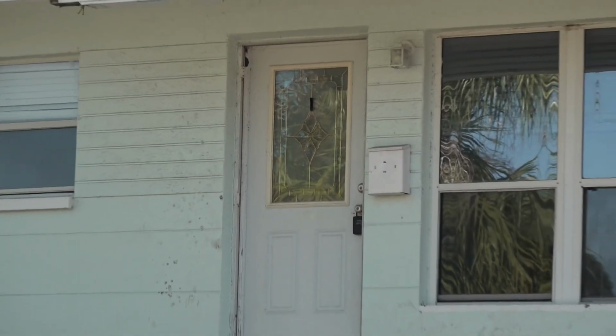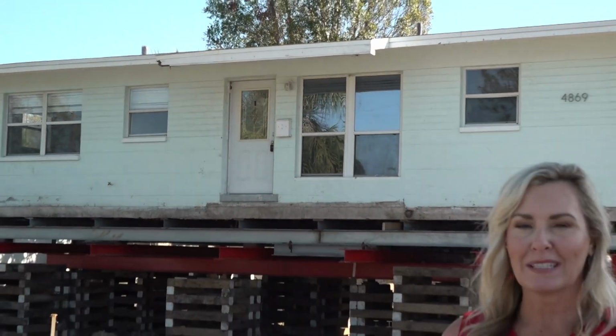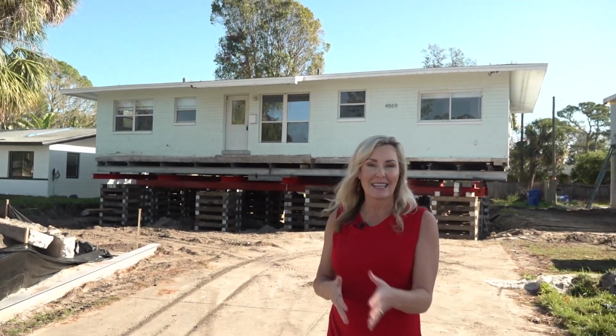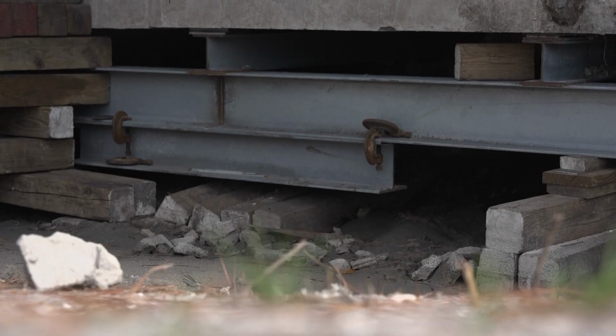Nancy's home was even more complicated. It was built back in the 50s and grandfathered into the older setback requirements. So when she wanted to lift this home as is on the exact same spot, they had to take the extra step of requesting a variance. That's usually about a 3-month process. So a variance request process can be up to 3 to 6 months, depending upon if you have to go to a public hearing.